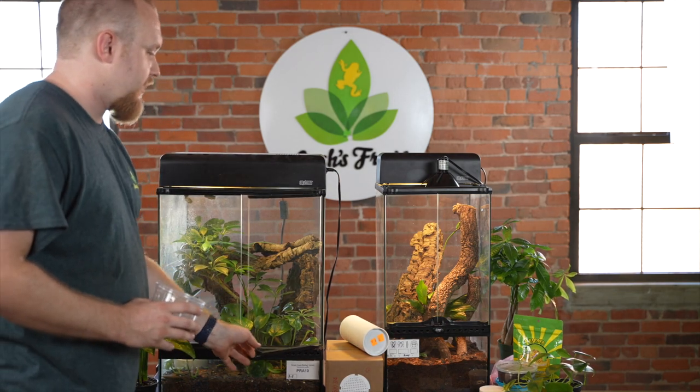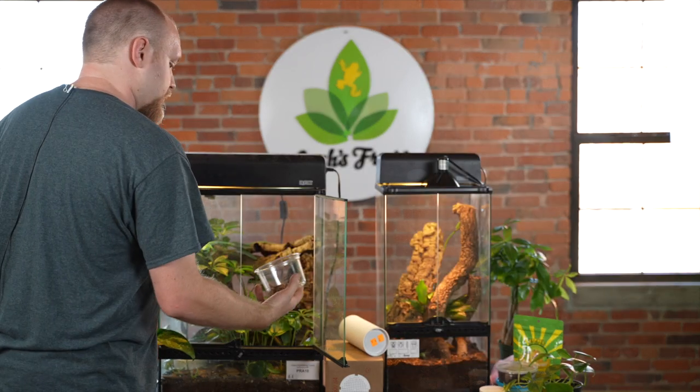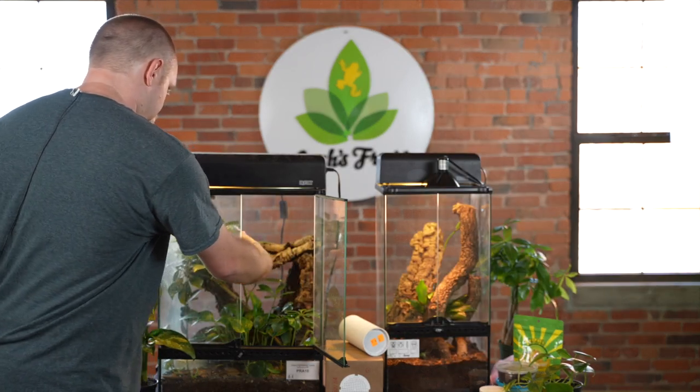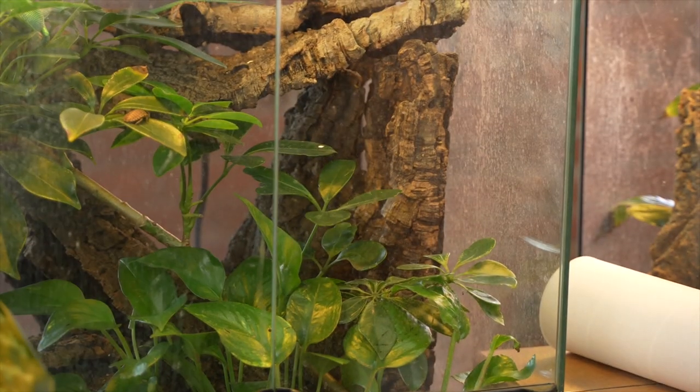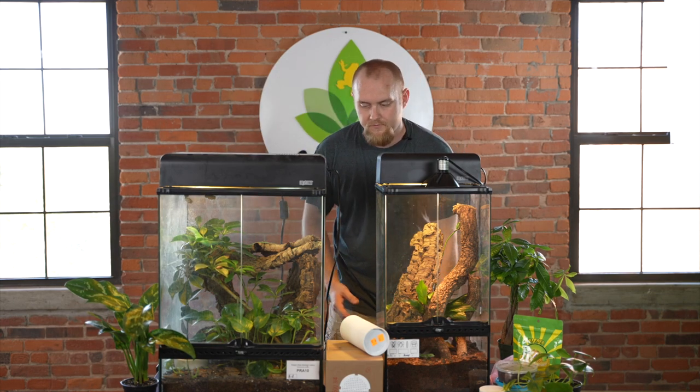Like I said, starting out, you're gonna want them on 1/4 inch, maybe 1/8 inch crickets and dubia roaches. They seem to prefer the dubias. You just sprinkle them on in there. They like crickets and dubias, like I said. They will also occasionally eat waxworms, although that should be more used as a treat.